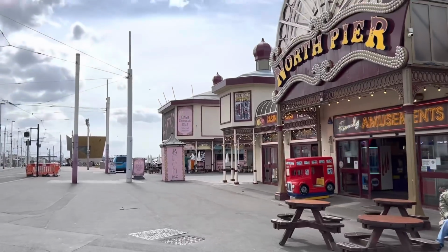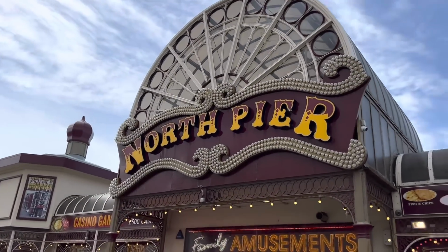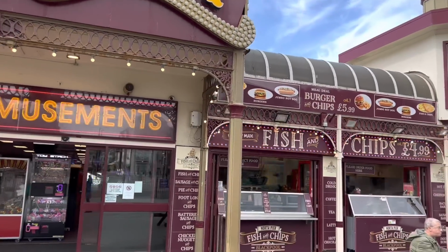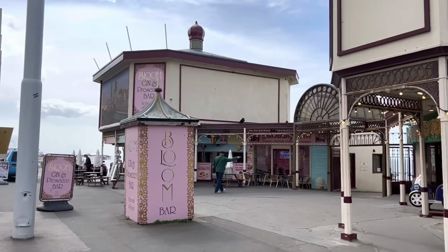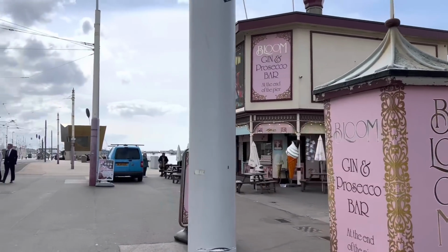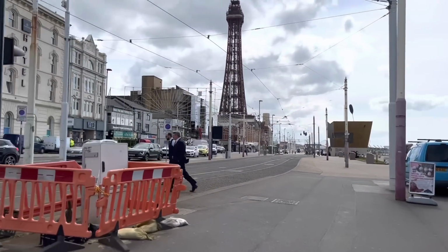The seagulls are nicking the chips. The signage is all up and shining, and the ladies are cooking the burgers and the chips and whatnot in the little kiosks. All the amusements are open, the pier's open. Last time we came on here, they were all closed, weren't they? Town's quite busy today. There's a big conference on at the Winter Garden, so it's absolutely packed full of people.